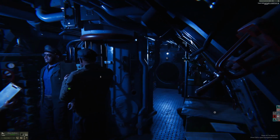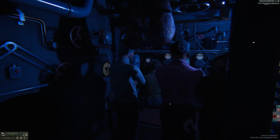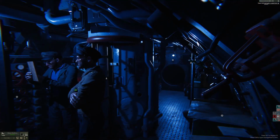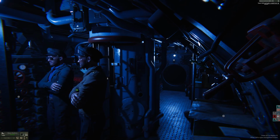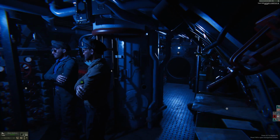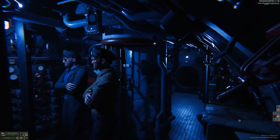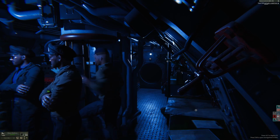I feel pretty good about where we're at right now. I don't think I need to worry about the crew, at least right now. They're not strained, and the escorts don't seem to be pinging us. I don't think they have contact on us.